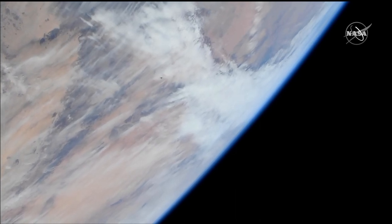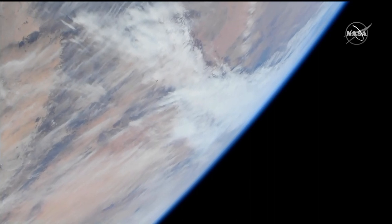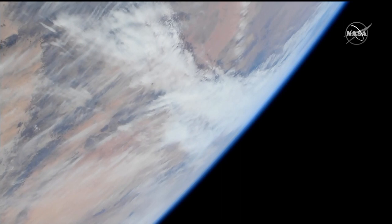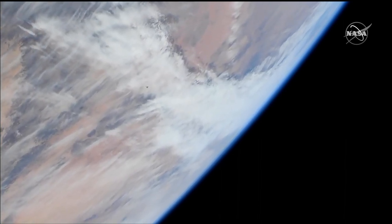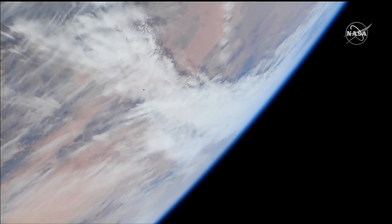And we're getting our first view now of Progress right there in the center of your screen. That looks like a little black dot. Again, these views coming from a camera on board the International Space Station. Progress and the International Space Station flying over Africa right now.